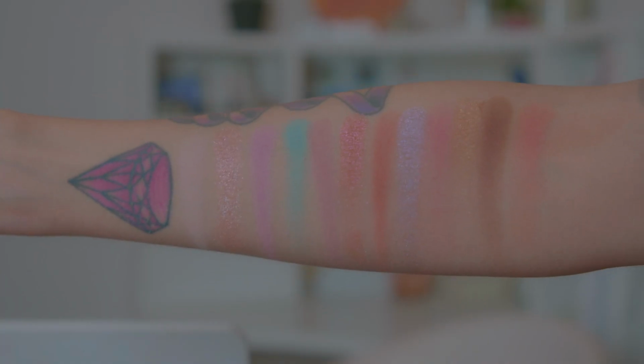I was like, this is the palette that I will probably like the most. But in all honesty, I like it and stuff, but there were a couple of things about this palette where I was just kind of like, oh my god, no, this is not working for me. I mean, not working for me in the way that I imagined it to work when I saw the picture, you know, how I envisioned this to work. But yeah, there were a few things that I want to point out. I'm going to show you all the shades swatched on my arm.